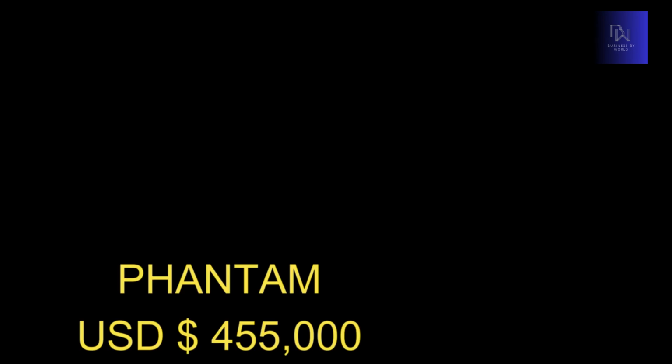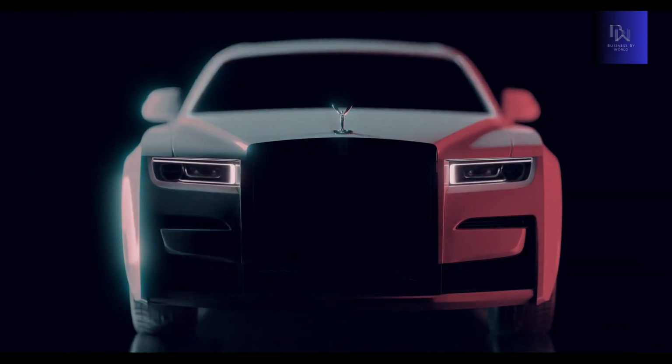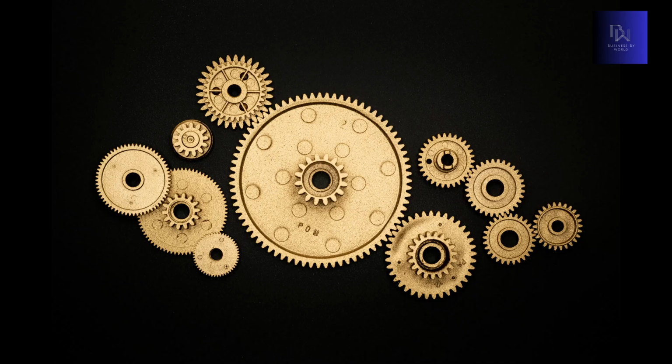$455,000. It is the largest and most luxurious model, with a spacious interior and a powerful 6.75-liter V12 engine producing 563 horsepower. The Phantom is also available in an extended wheelbase version for even more interior space.